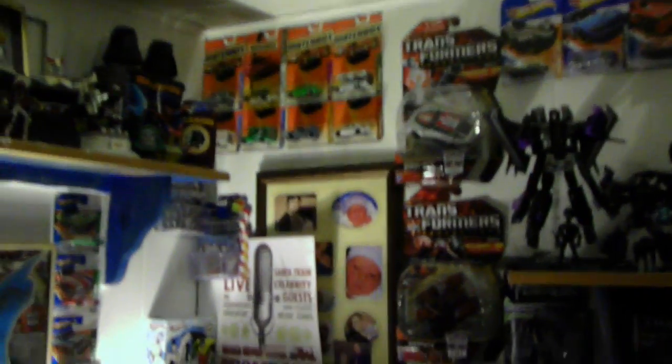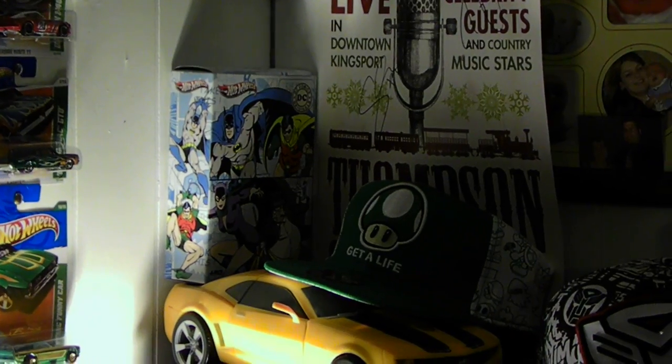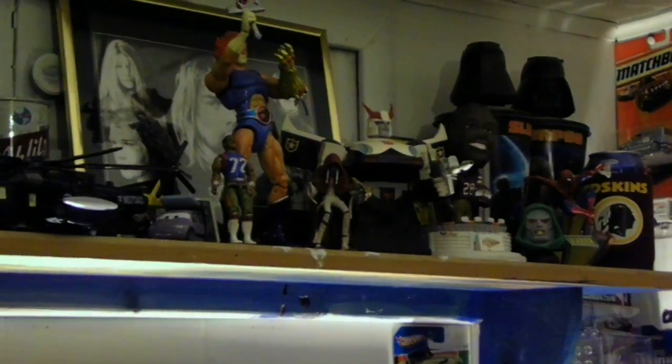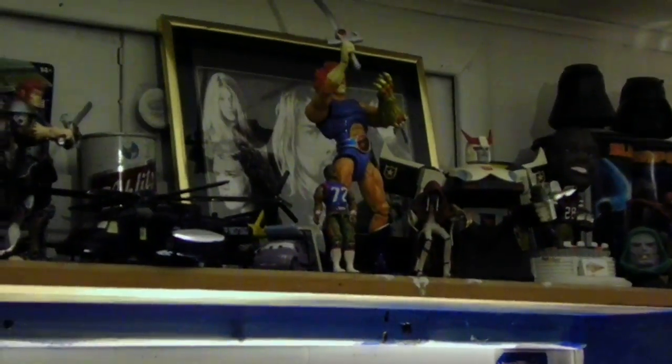There's some Decepticons. See if I can zoom in a little bit better. Sorry for the focusing on it, it's because of lighting in here. There's a lot more Hot Wheels. There's a Batman and Robin collection set from Hot Wheels, just come out this year. Let's see what else we got. Up top there, there's a new Lino, a new Mumra. Also collect sports memorabilia too, I just don't have a lot of that up right now because of room, trying to make more room.